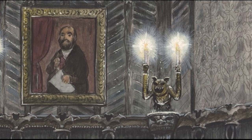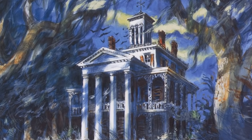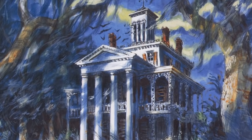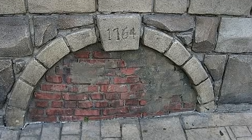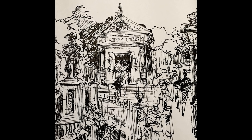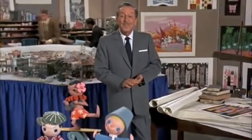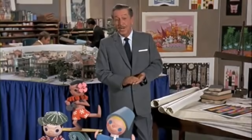Ken Anderson designed an old, dilapidated Southern-style antebellum house to go in this New Orleans-style land. It was around this time that the first inklings of the combined John Lafayette overarching story of New Orleans Square was first put into production. As most of us are aware, though, sadly it never came to be. Walt Disney, however, did not like the idea of an old dilapidated house in his pristine, beautiful Disneyland park.